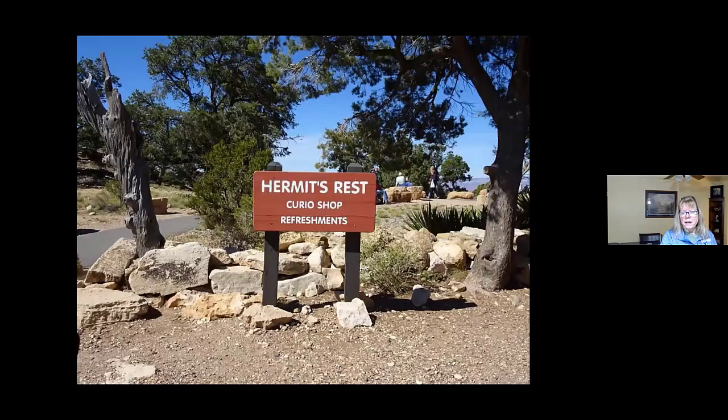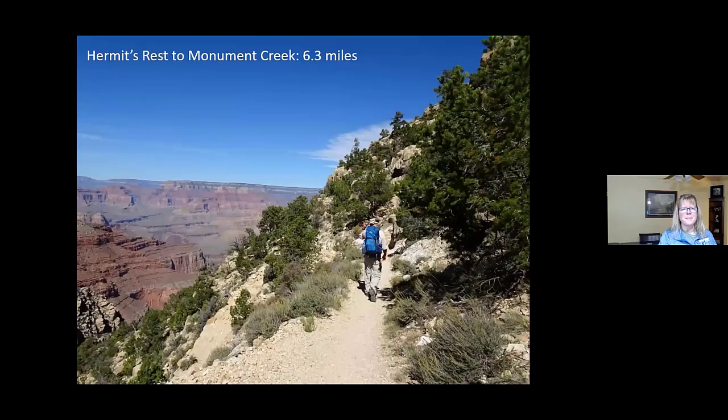So we took a shuttle. We started off a little late for this because I had read online that it was going to take like 6 hours to hike from Hermits Rest to Monument Creek, and I'm like, oh, that's usually a pretty conservative guess. It was not. So 6.3 miles.